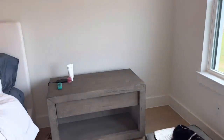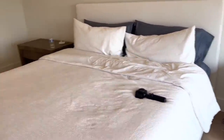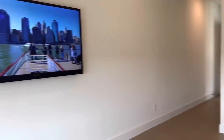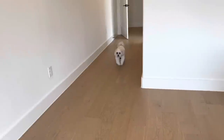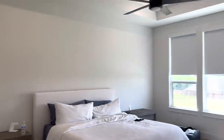So yeah, just nightstands, a bed, my camera I was trying to fix, can't get it to work, don't know what's going on. We have our TV in here. That's it. Look at my doggy. Hey, baby. Yeah, I don't know what to do with my bedroom. Right now it's just plain, but I'll definitely keep y'all posted with what I decide to do with it.